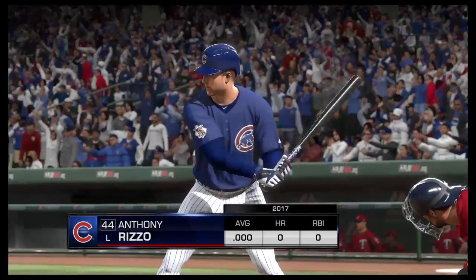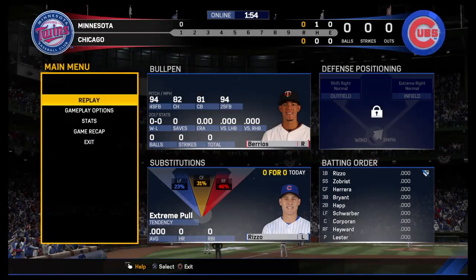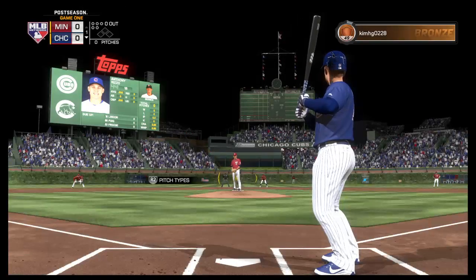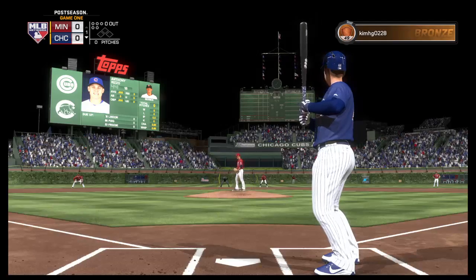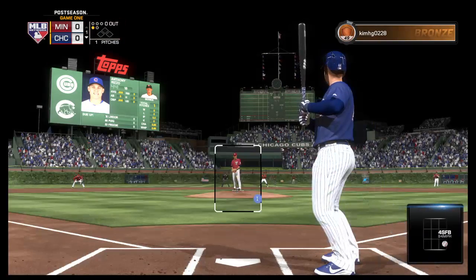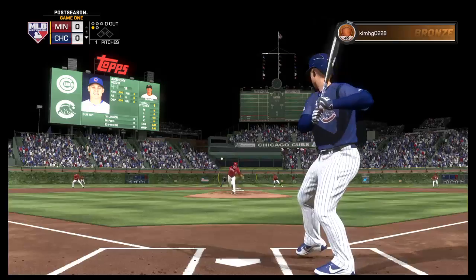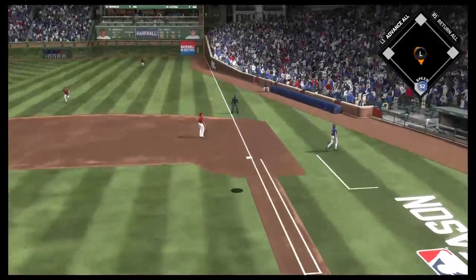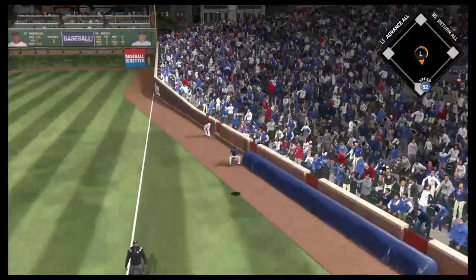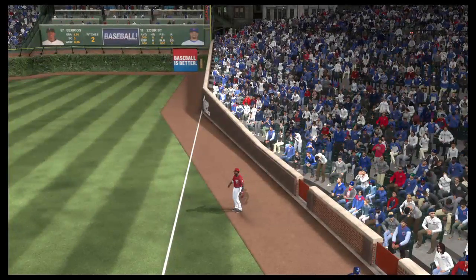Anthony Rizzo stands in now. He'll lead things off here in the bottom half of the first. First baseman, Anthony Rizzo. Takes a knee-high fastball. 0-1. And here's a ball hit in the air. Ozuna sprinting after it. He gets there and makes the play for the first out.